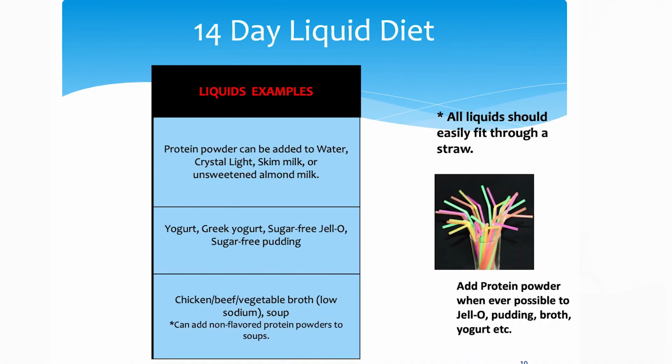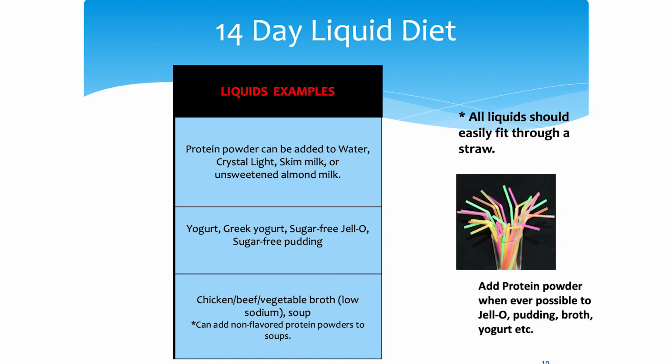So with all of these liquids, during the first week, I want you to think the consistency of anything easily fitting through a straw. No, it doesn't mean I need you to use a straw. That's just the consistency I want you to think, very watery. Sometimes the pre-made shakes feel too thick in the beginning. Add water, that's fine. As long as you finish that volume, you're gonna get all that protein. Your protein powders will typically tell you to mix with anywhere from 4 to 8 fluid ounces.